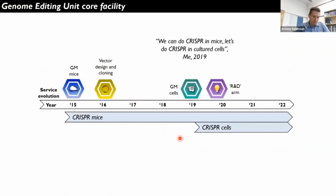So that brings us up to date where mouse work's concerned, and that was historically what we started doing. And we were getting loads of people come to us and say, look, you do CRISPR all the time, and we don't work in mouse, we work in different models. Can you help us establish CRISPR in our cell lines, in our iPSCs, and this kind of thing? And clearly there was enough of a demand here for me to be motivated back in 2019 or so to say, look, we can do CRISPR in mice, let's adapt the facility and add a new service arm where we start to do CRISPR in cultured cells.